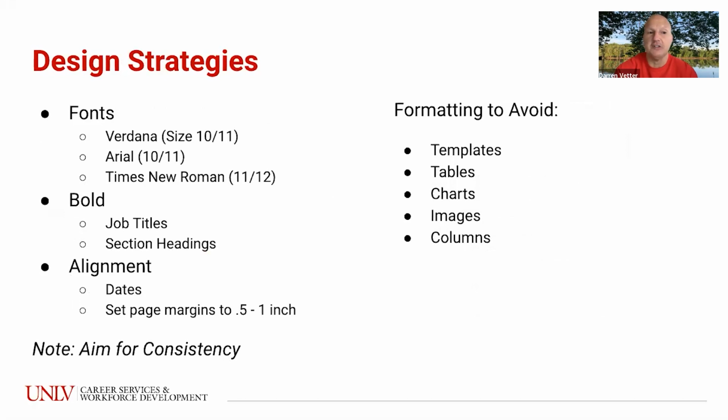So design strategies: keep it pretty simple. Fonts, I always tell people to use a very simple font. Verdana's pretty clear, Arial's very clear. Times New Roman gets a little busy, but Arial's one of my favorites for resumes. You're going to bold job titles and section headings. For alignment, you always want the dates aligned on the right side of the paper, and margins can go to a half inch.